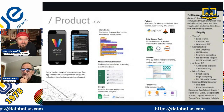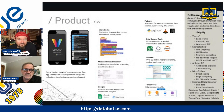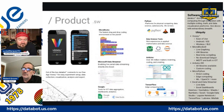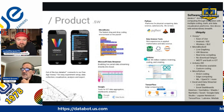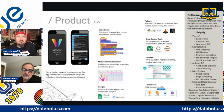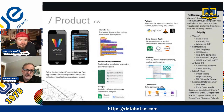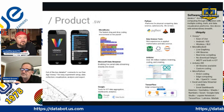This is the software overview. We designed it to be accessible for all kinds of software platforms. So you can stream data live into Excel. We have our own coding environment, which is extraordinary. You can talk to it in Python, take data into Desmos, code it with Arduino. Very low floor, high ceiling. So again, kids down to 2nd, 3rd grade using it for science, university level people teaching machine learning with it.